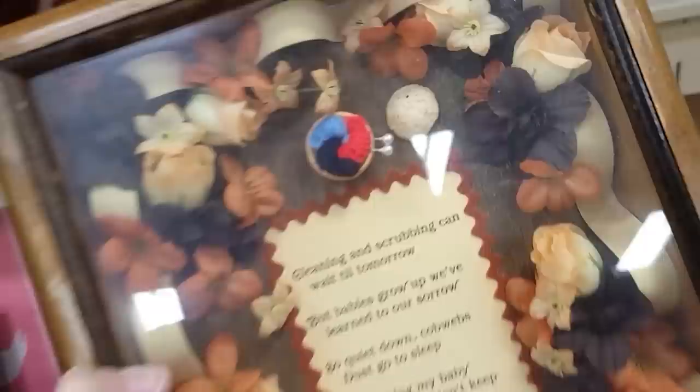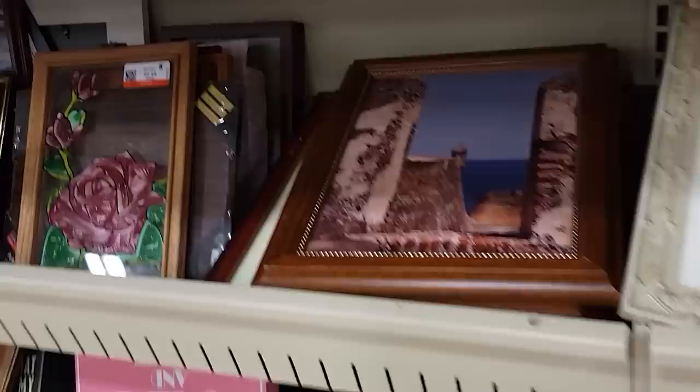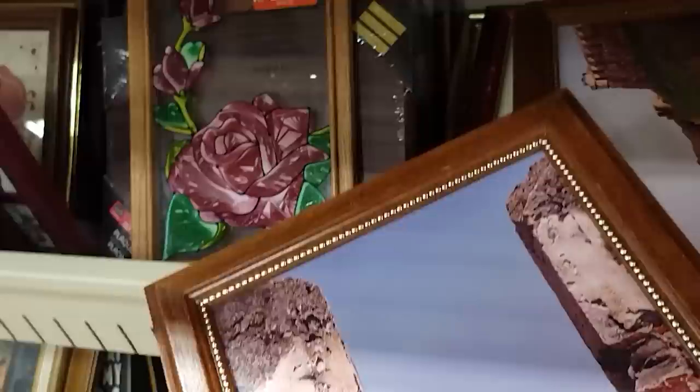And then it's got just some cute stuff. $7.99, though. I'm going to leave that one. Let's see. It's an interesting... almost looks like a postcard in there. I love the frames on these two photographs. And it looks like it's shot out of some castle, but the photos themselves are scratched up. So that's why I'm leaving those.